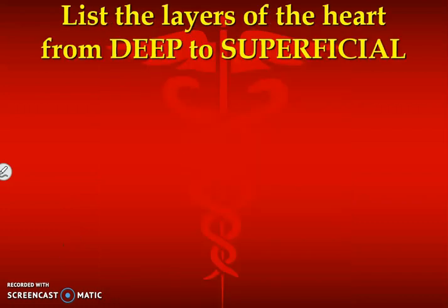So, all right, guys, that's it. So let's go ahead and do a quick quiz question. It says, list the layers of heart from deep to superficial. Okay, here comes the answers. So if you don't want to see them, push pause so you can do a quick check.